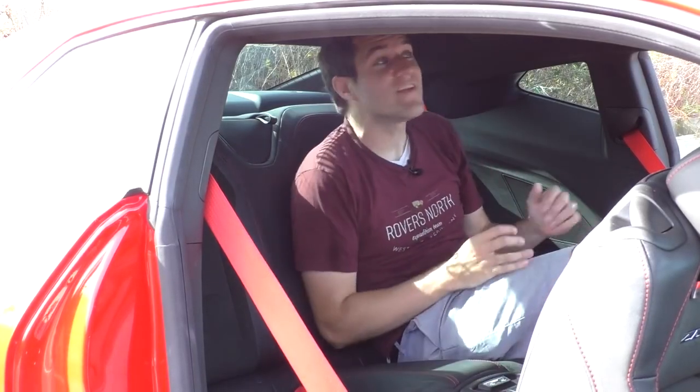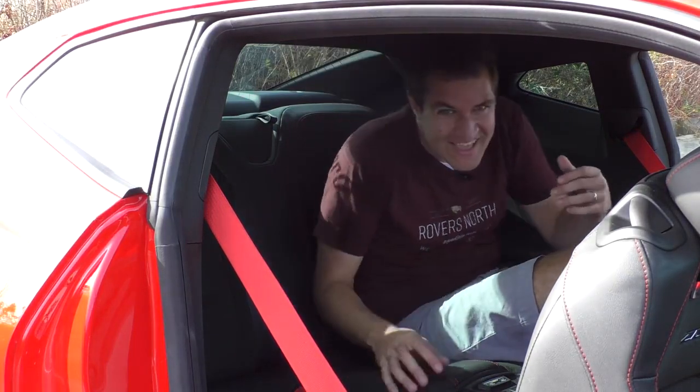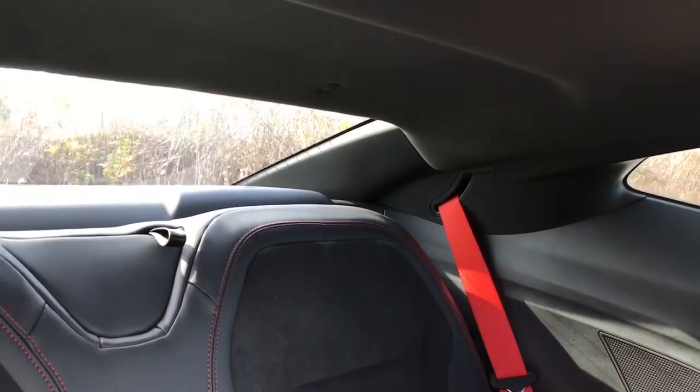I'm sitting here right now, and if I sit upright, my head has to go like this. It's incredible. If you look at the top of the back seats, there's only about 4 inches between the headrest and the roof of this car. Basically, anybody who sits back here kind of has to tilt their head. And even though General Motors has provided a generous little cutout for additional headroom, it doesn't really help all that much.